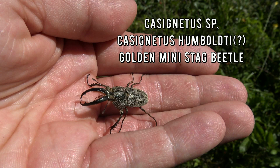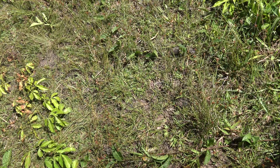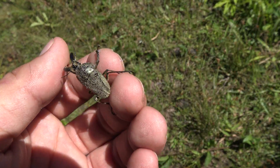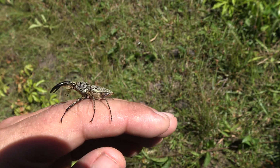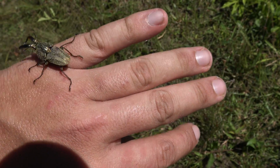If any beetle breeders are watching this right now, please write any suggestions in the comments. What species could this be? It's really beautiful and shiny gold. Wow! Ladies and gentlemen, I just found a mini stag beetle from the highlands.